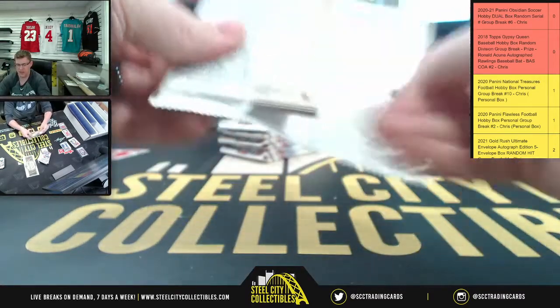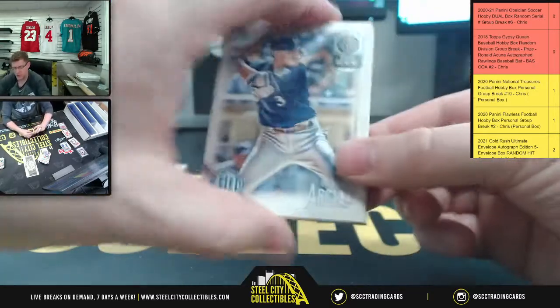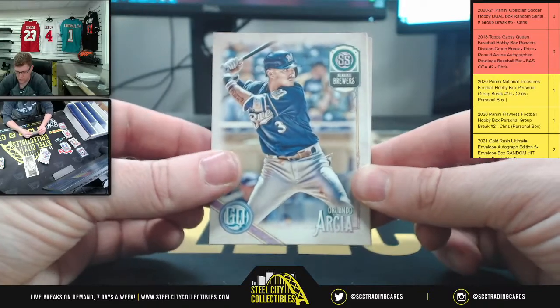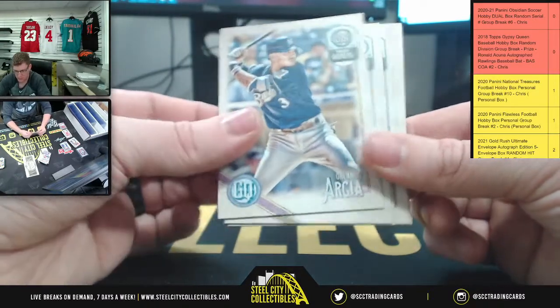bat, and then we got Obsidian Soccer. And I'm also, after this one, before we run the Obsidian Cycle, I will change that Flawless Break to Random Hit. So it's 10 spots versus the 1 spot.